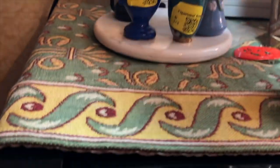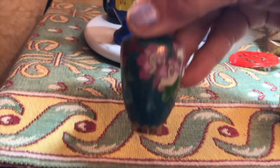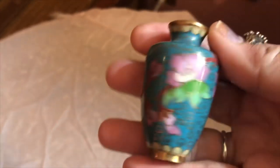All right, that same day, you may have seen me pick up these items. And this is so cute. This is made in China. It's beautiful cloisonné work. I just thought it was darling. Really pretty. So tiny. These were 99 cents as well. Aren't those pretty?